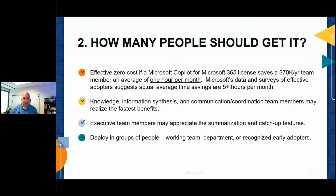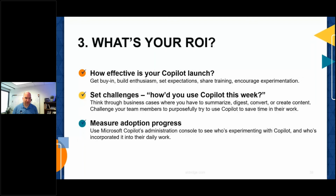And then, what's your ROI? Copilot is not expensive, so it's really not that hard to put an ROI around it. But a lot of businesses start thinking, well, I've got 100 users. Am I going to drop $36,000 on Copilot? You've got to answer that question, and to do that, you have to be able to justify it. So think through how effective your Copilot launch is going to be. Are you building buy-in? Are you building enthusiasm? Are you building a feedback loop? Are you setting expectations that I want to know about the Copilot wins?